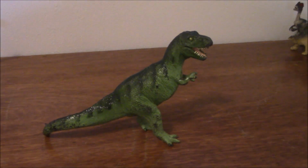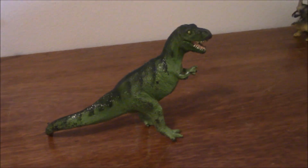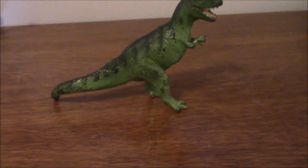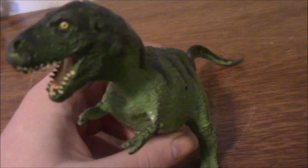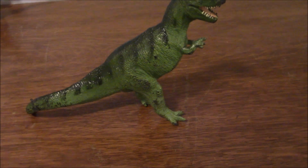As you might be able to tell if anyone in here is into figure collecting, this right here is the Carnegie Collection Tyrannosaurus. The original Carnegie Collection Tyrannosaurus. Kind of. This is the original mold of the figure, but it is not the original version of it. This is the reversion that they did a couple of years after the original was released. I don't know exactly when this specific version was released. This original mold comes from 1989.